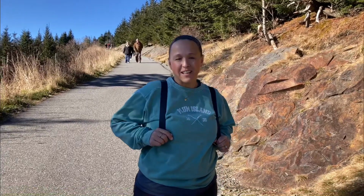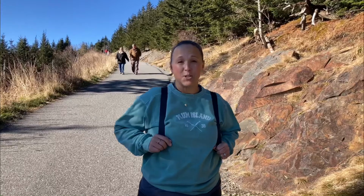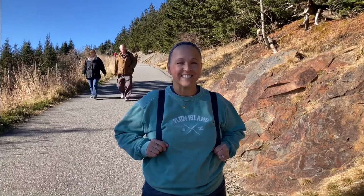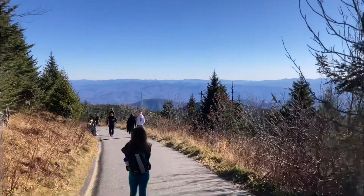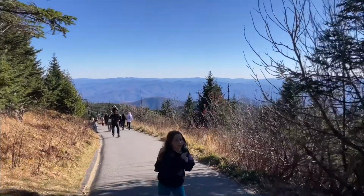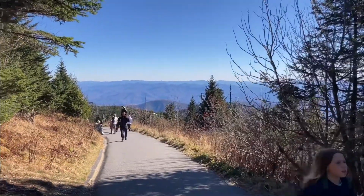We are now hiking to the highest point in the Great Smoky Mountain National Park. It is called Klingman's Dome Observation Tower. So we'll give you the exact elevation once we get up there, because I don't want to get it wrong. We made it to the top, 6,643 feet, Klingman's Dome.